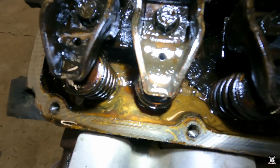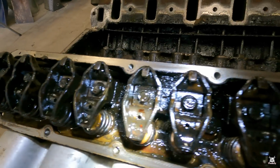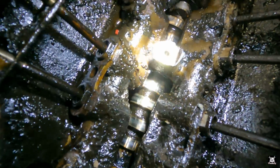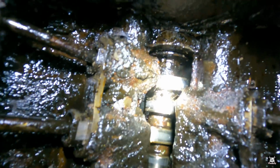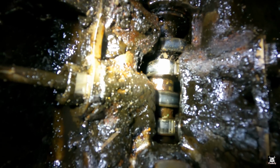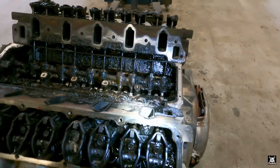There's water in that oil. Now the question is, did moisture build up from storage and then we ran it a little bit to move it around and it mixed it up, or was it using coolant? However, look at your cam. The worst one seems to be over here. Look at that lobe right there. I don't know how well that's showing up, but it's real bad. The lobes are basically worn down fairly flat.